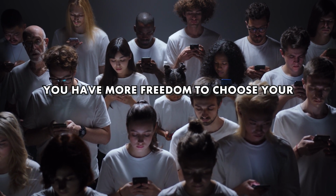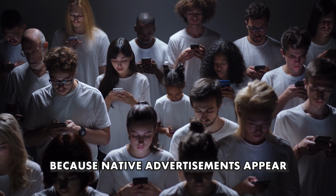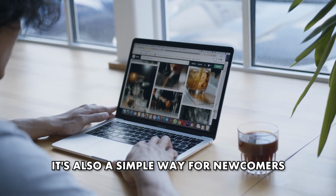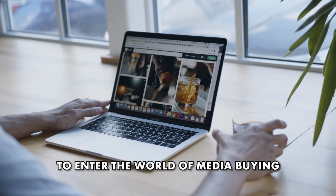You have more freedom to choose your messaging, creative, and landing page because native advertisements appear on well-known websites rather than a dominant social media network like Facebook. It's also a simple way for newcomers to enter the world of media buying.